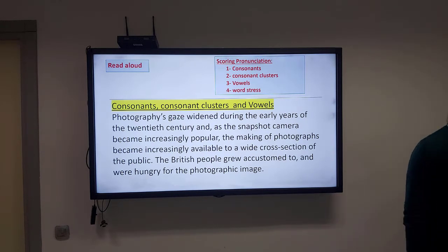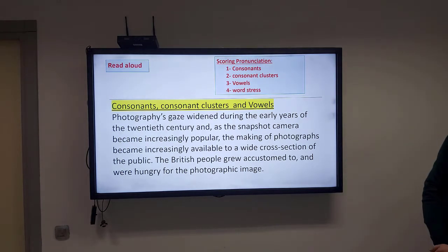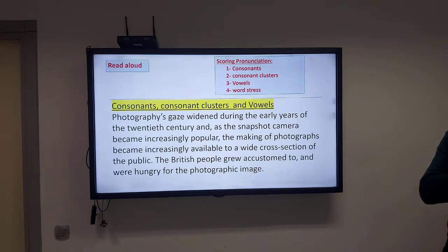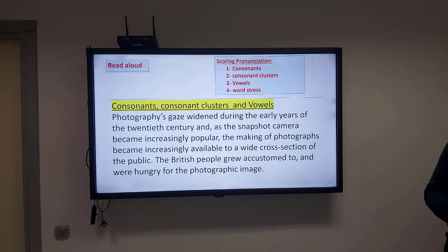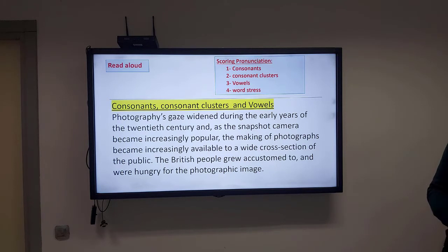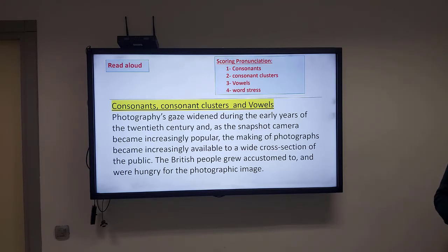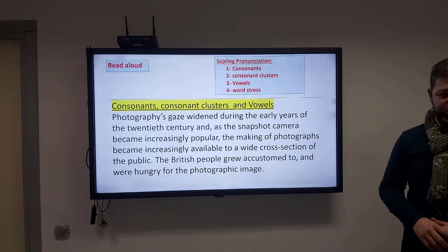Yeah. Great. Okay, photography is gazed quickly during the aerial years of the 20th century. And as the Snapchat camera become increasingly popular, the making of photographs become increasingly available to a wide cross-section of the public. The British people grow accustomed to were hungry for the photographic image. Very good. Thank you very much. You did a good job.